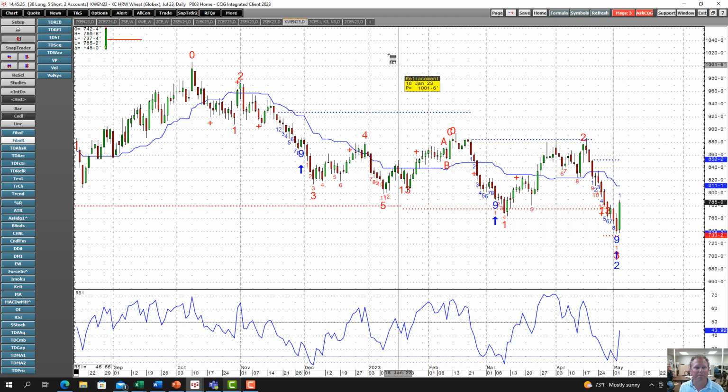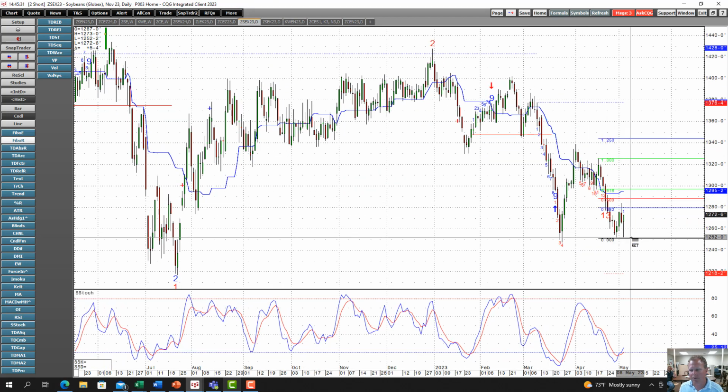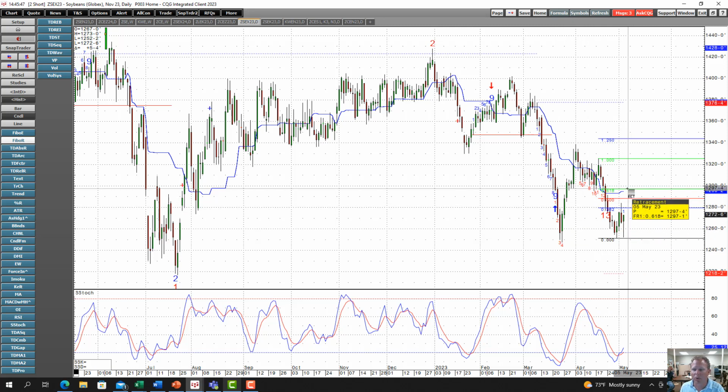All right, beans. Let's look at that market too, because they were fun today as well. You have this big lower shadow. You have a hook reversal, which isn't quite as bullish as the rest of the markets, but not insignificant at all, given that it's really now a triple bottom at the 1250 level down here. So I think beans are going to follow corn and wheat, and if we come up and test the 13 level again, that'll be significant.